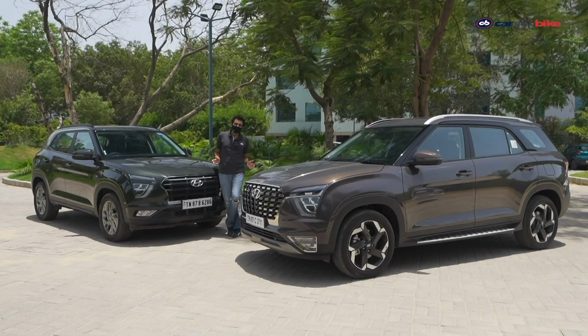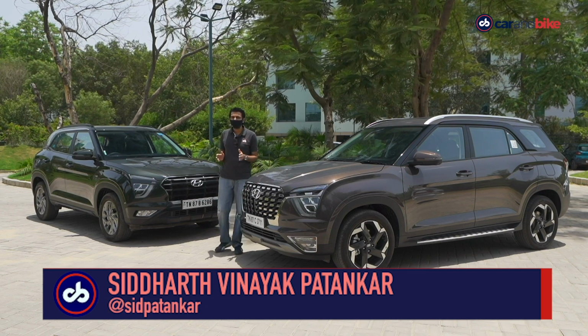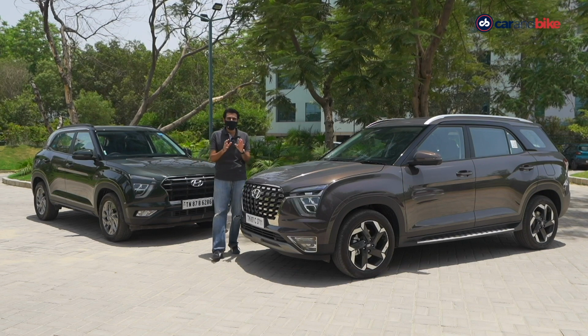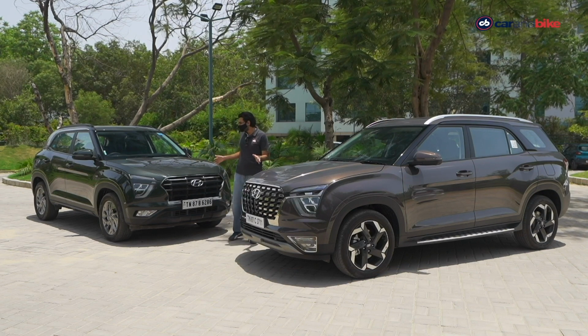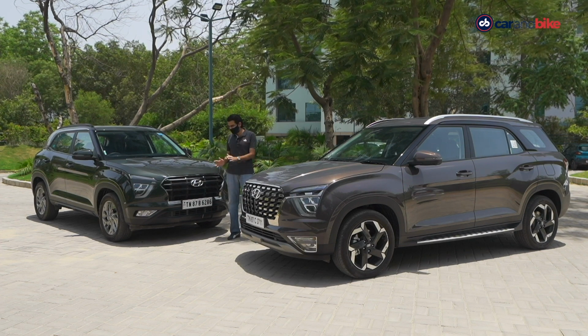Now when you've got two models coming off of the same platform, and especially in such a case where there is going to be a lot of comparison and similarity, well then it's important to have styling changes which are very evidently making the two cars look different. It has been achieved to a certain extent here by Hyundai, and I think the biggest difference is the face.